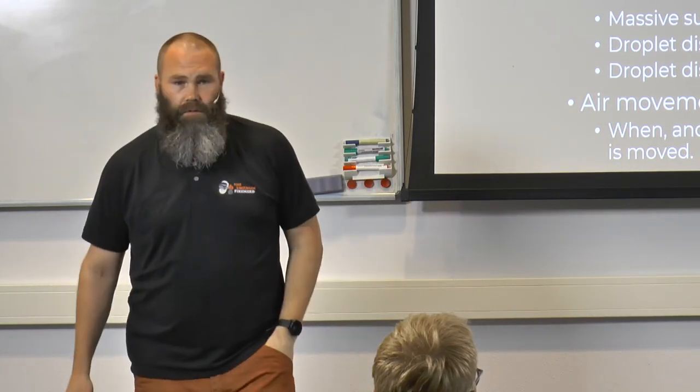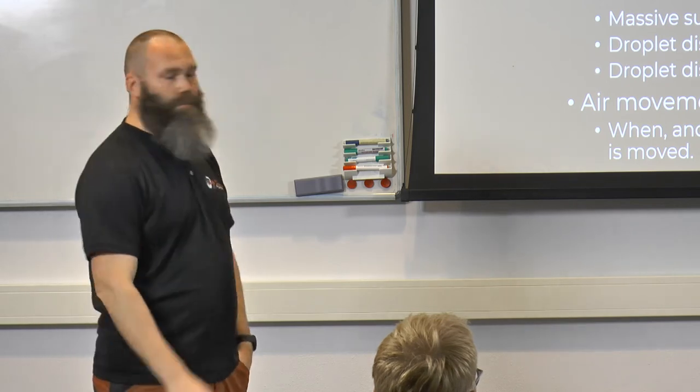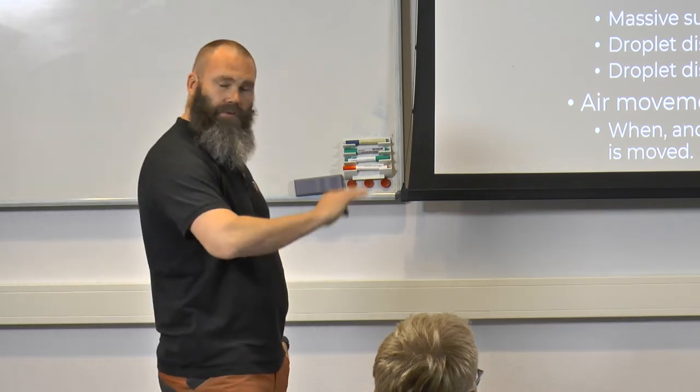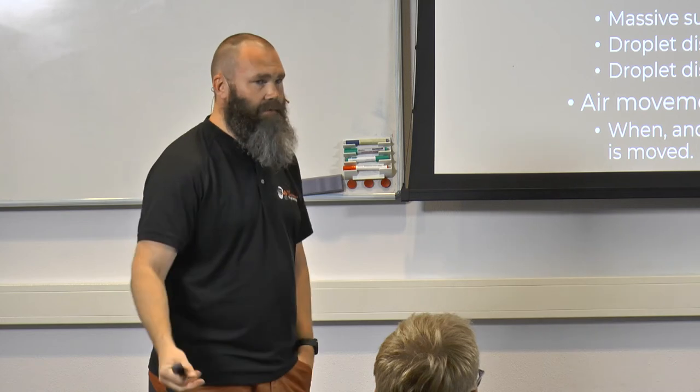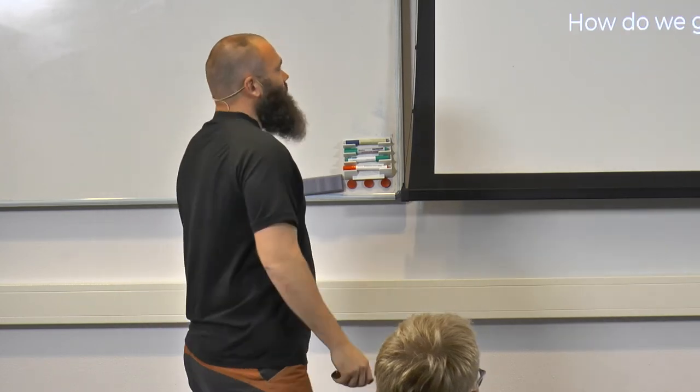And air movements are important. Like we do with ventilation, of course, fans, awesome. We do air movements with fire, awesome. But we also need to do air movements with streams in different ways, because it will affect whatever we're doing as firefighters.